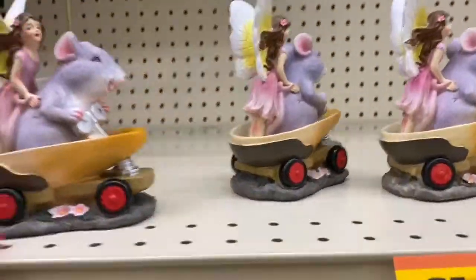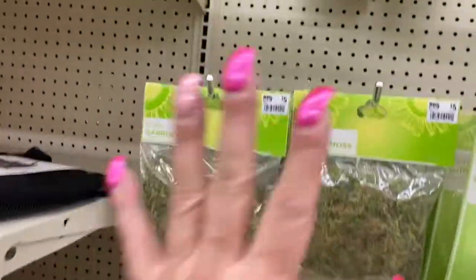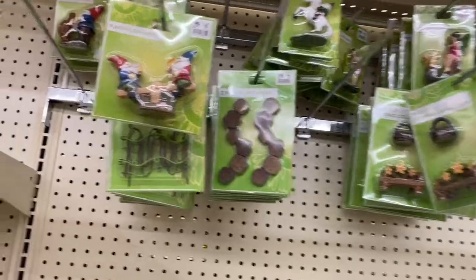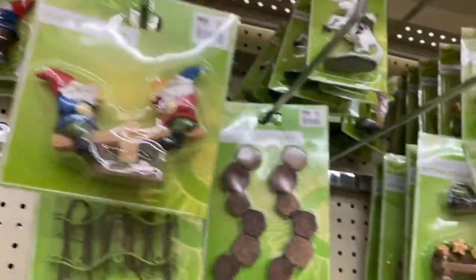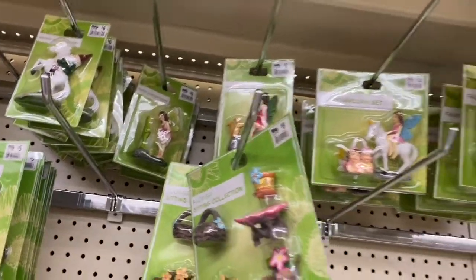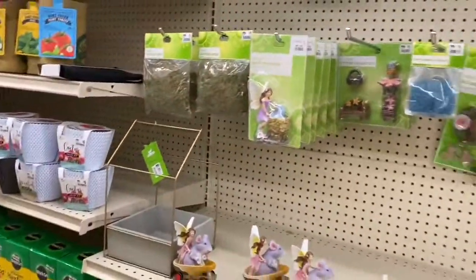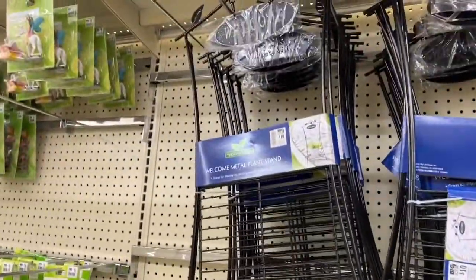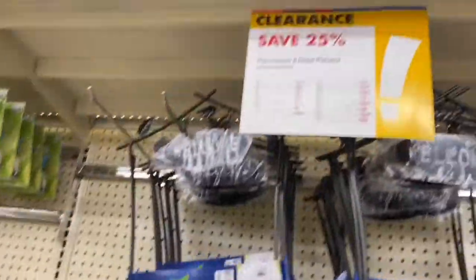And over here's some fairy garden stuff. So we have some leftover moss, and it's 25% off clearance, all of the fairy garden decor. So this stuff is on sale. Okay, so you have the gnomes and then the pathways. They're $6 to $9, and those, like I said, are 25% off. Then over here, you even have the nautical coastal decor for 25% off. So here the plant stands and the metal planters are also 25% off.